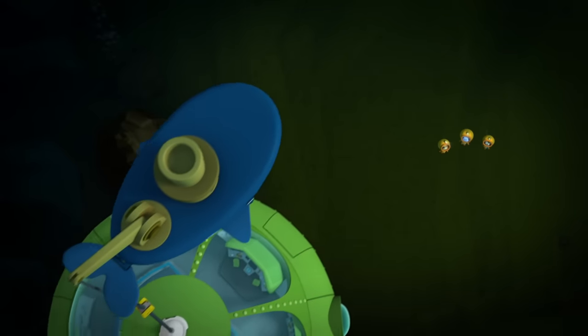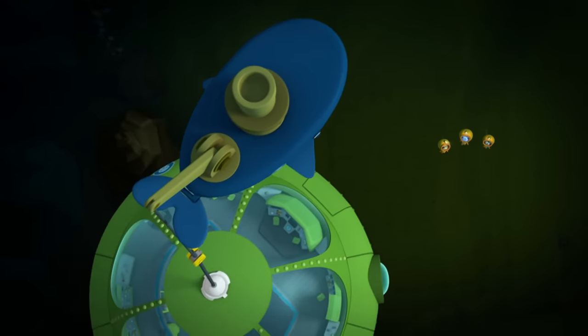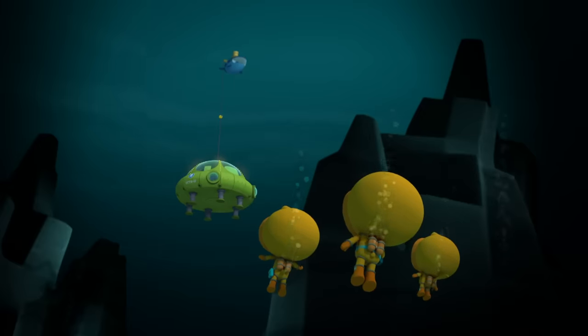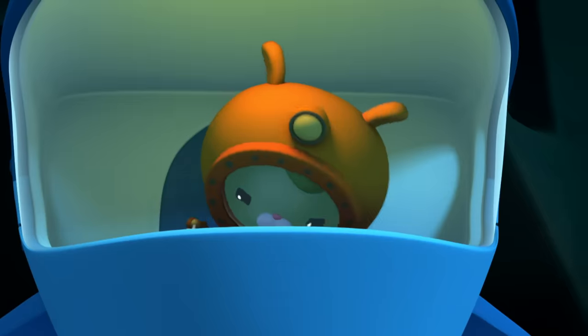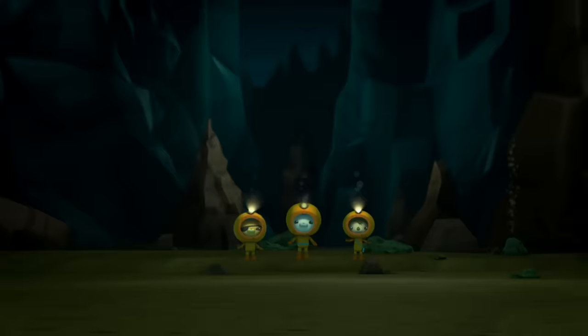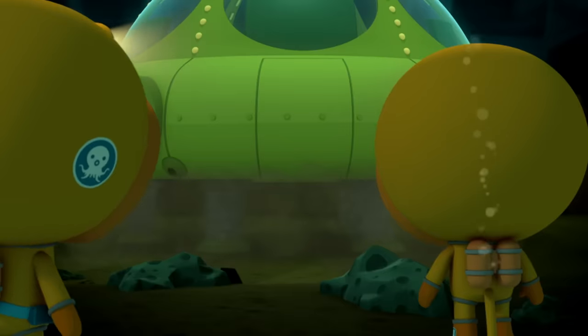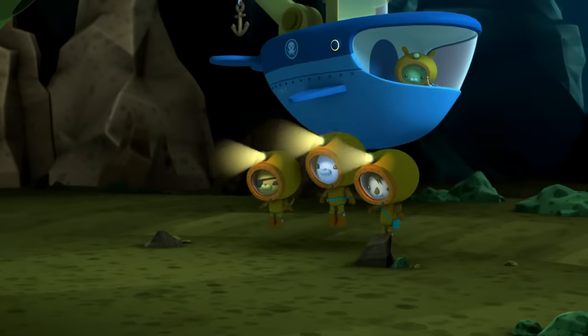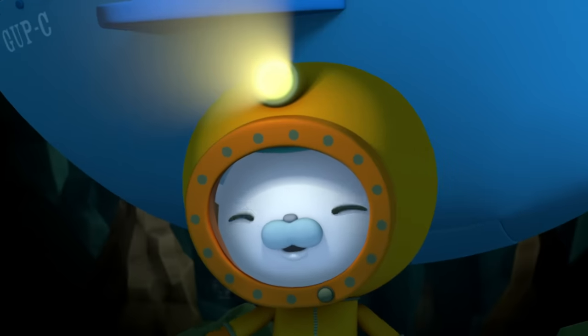All right, Tweak. On my signal, release the cable and let the Octolab fall into place. You got it, Cap. Ready, steady, drop. Octonauts, the deep sea Octolab has landed. Let's turn on the lights and get to work.